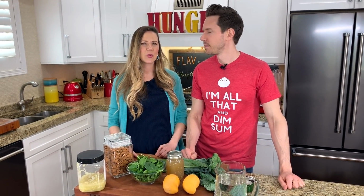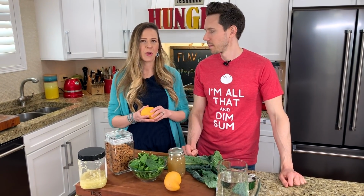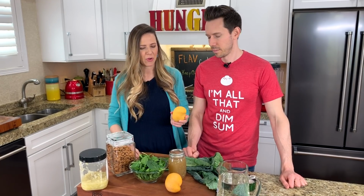And another thing that's really good to eat during your pregnancy is good organic fruits. Just be careful not to eat too much of them because they're high in fructose. For example, I love mangoes, and I ate a bunch of those in my first trimester because they actually have a lot of folate, and you need a lot of folate during your pregnancy.